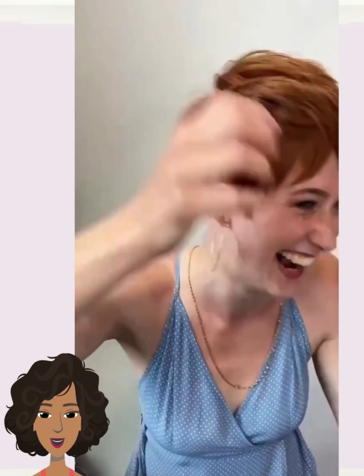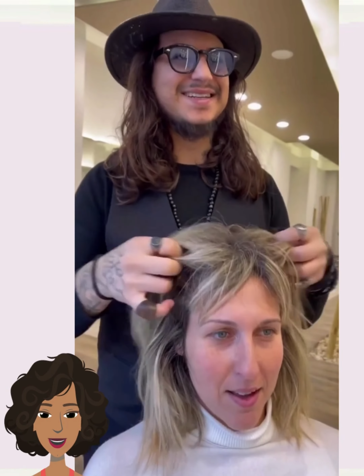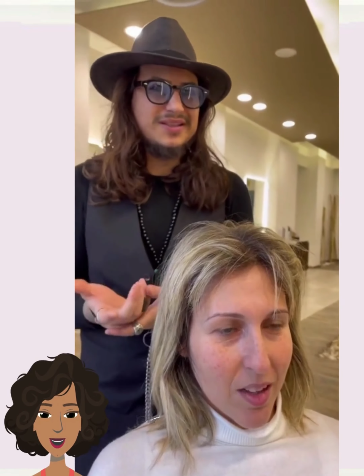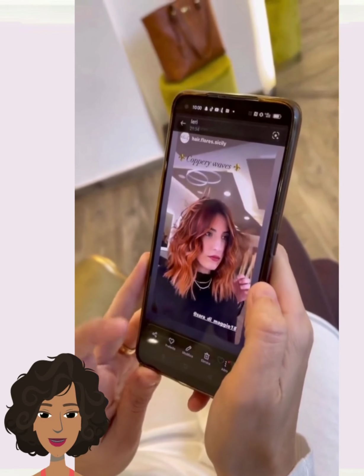And then we see this beautiful red pixie. This one does feature bangs as well. Followed by another hair transformation. So she has blonde hair that ends just around the shoulders. I really like this stylist's style. So it looks like she wants to go with the copper hair color trend.